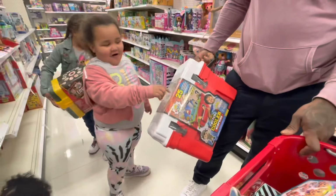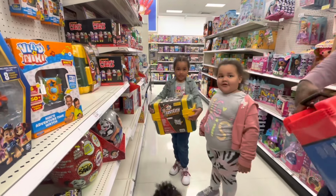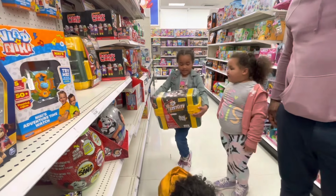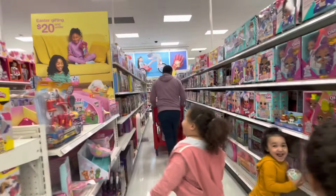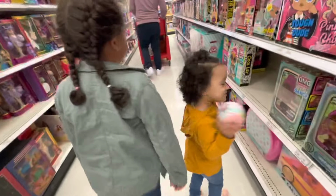Mommy, look, I got this. Mommy, this could go in my book bag. That can fit in your book bag. No, this could go with it, since it's the same color. All right, I think this is the LOL aisle. What'd you find, Maya? LOL ball.